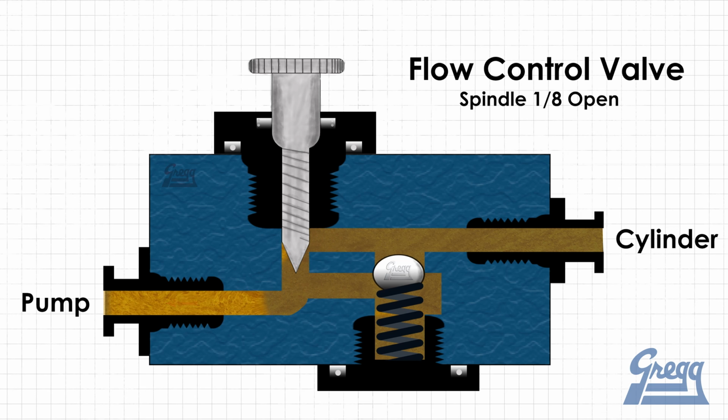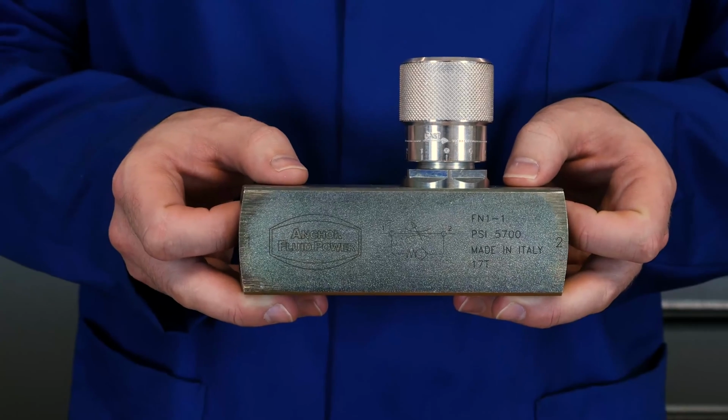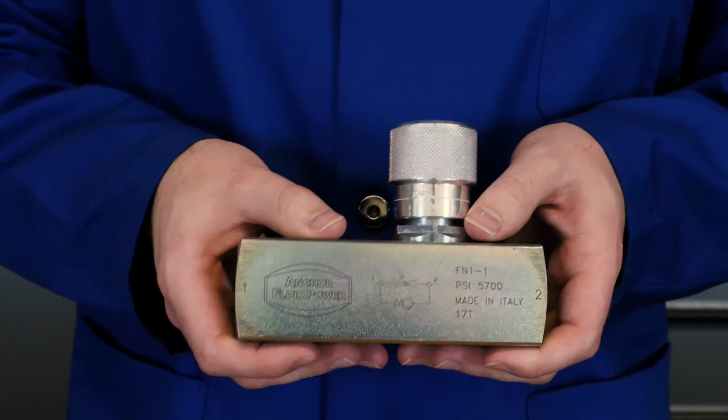Now you may be wondering which of these valves would be best for your specific application, and unfortunately we really can't tell you that. Hydraulic systems are very application specific, as the amount of pressure flowing through them can vary. It is important to consult a hydraulic engineer to ensure you are buying the correct components for your system so you do not experience poor performance.